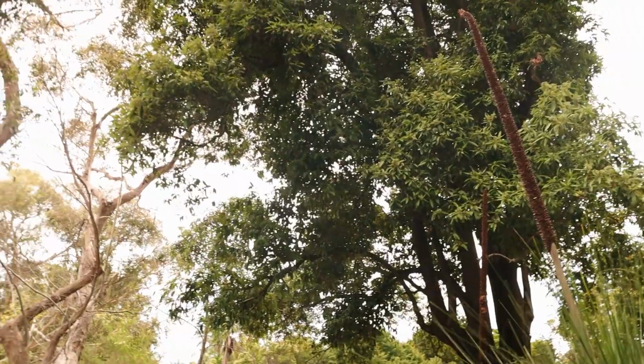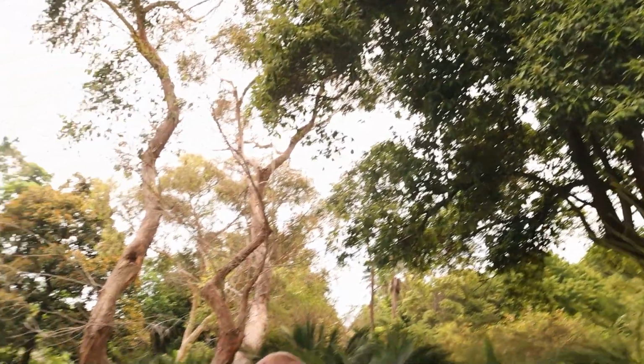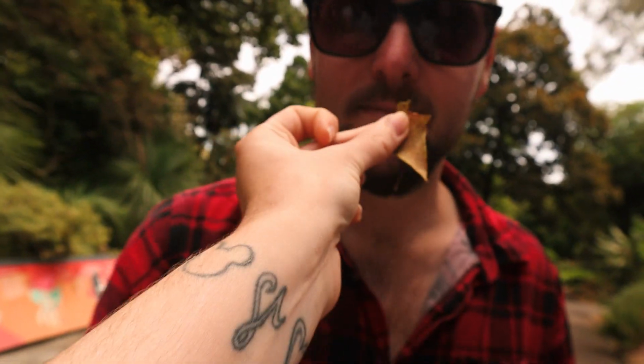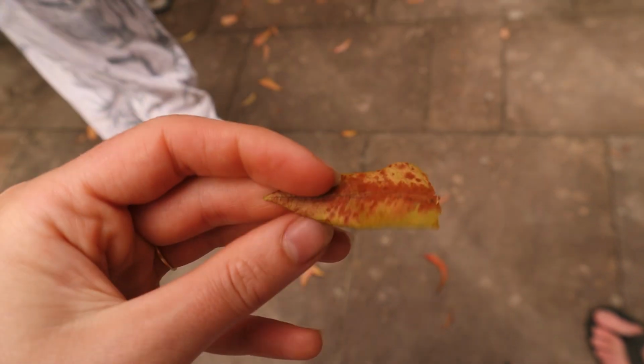So this is the lemon myrtle, and it was really cool because we got told to pick up random leaves, and if you squeeze it and it smells like lemon, then you've got the right leaf. This can be used for teas, it can be used to flavour or to give scent to foods like a bay leaf. Yes, I enjoyed that one.